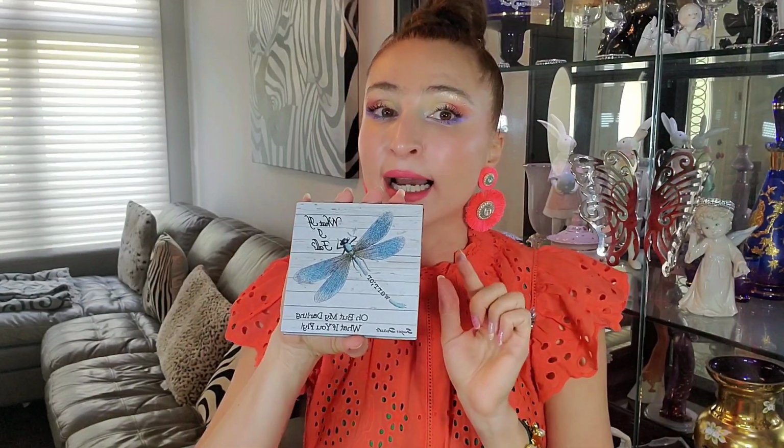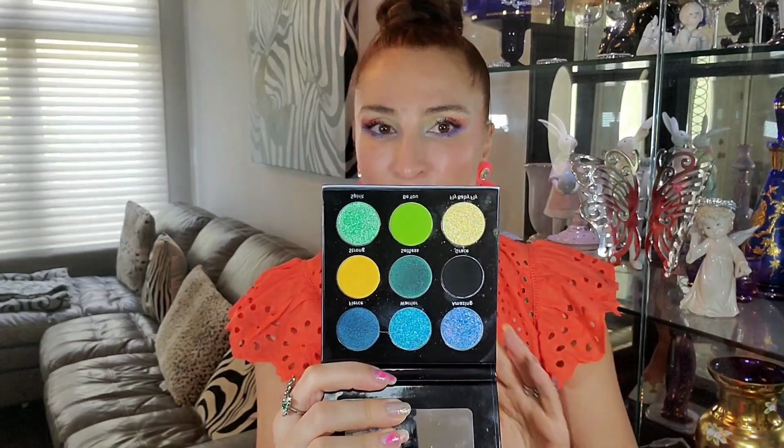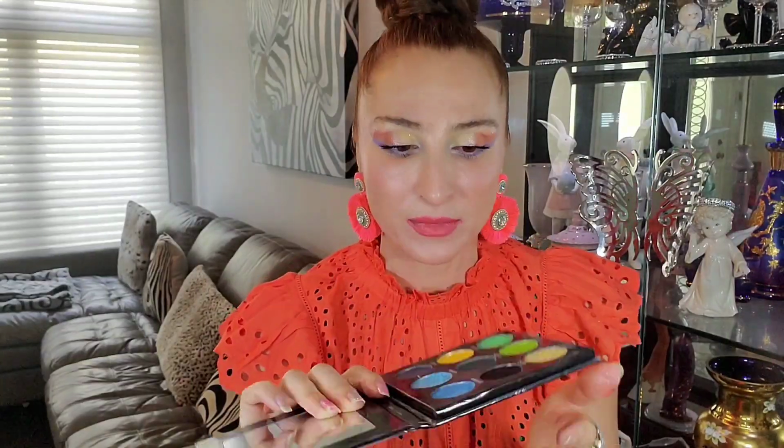Because we're talking about Sugar Drizzle, I will continue with Sugar Drizzle. And this palette has been around for a while. I think this palette was my first palette which I purchased from Sugar Drizzle when I was introduced to that amazing brand. And this was Dragonfly. I mean, this palette is also amazing. I know a lot of people love this palette, and the quality and the color story of this palette is something.